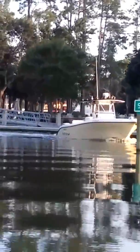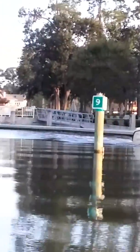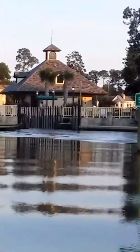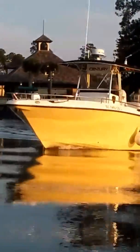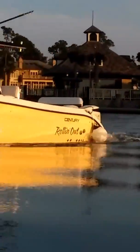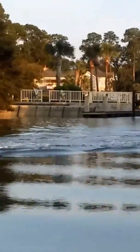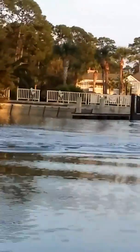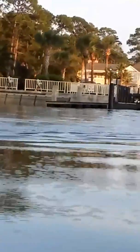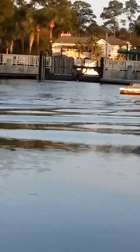Now on our left here, you can see the locks. That boat just came through there. And if you look beyond the locks, you can see some of those multi-million-dollar homes around that lake. The lake's 40 acres? 40 acres, yeah.